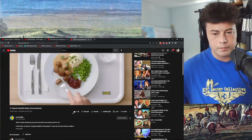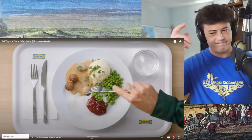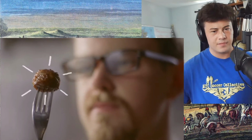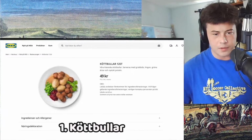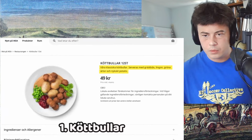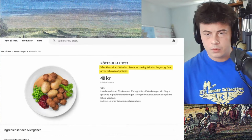Number 1. IKEA's most sold dish, and also the one that is the most internationally famous Swedish dish. I thought that was a furniture. Köttbullar med gräddsås, inlagd gurka, rårörda lingon och potatismos.